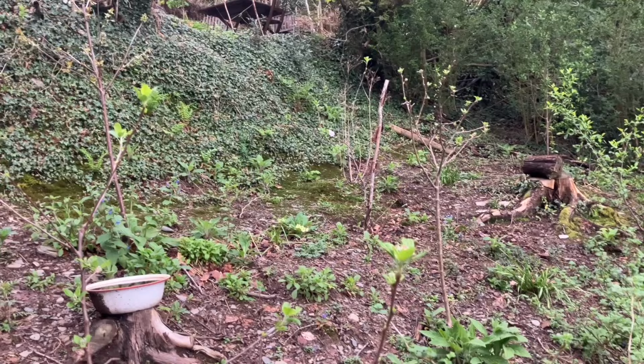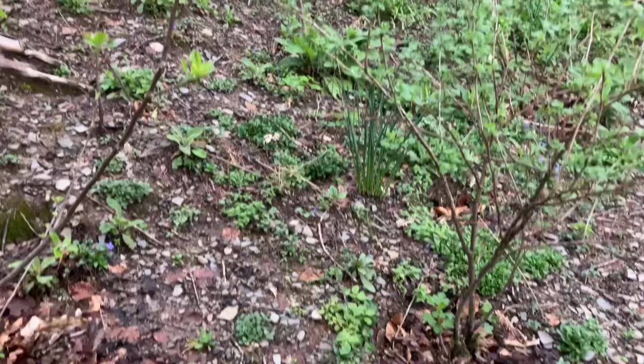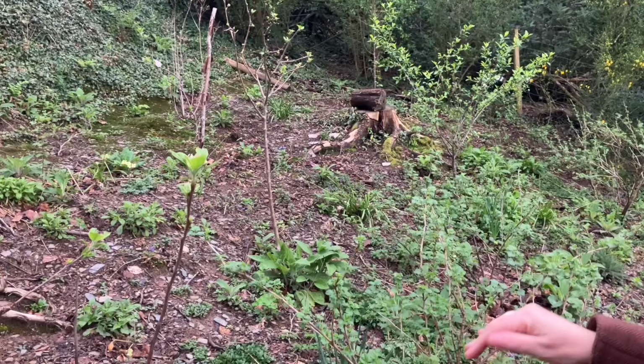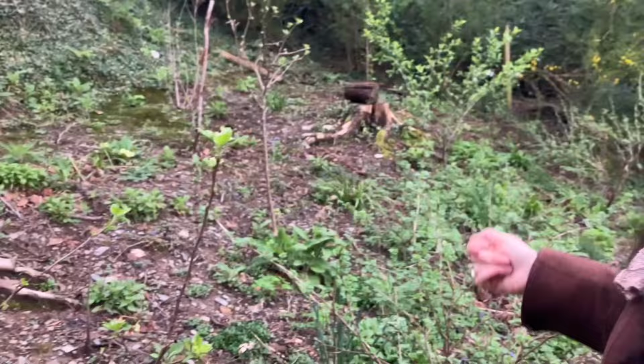And again, we've created a wildflower meadow without grass, basically. I'm determined not to have grass because I don't like mowing, I don't like strimming, I don't think it's great really, and also we're on such a steep slope, it's madness really to try and do anything like that up here.